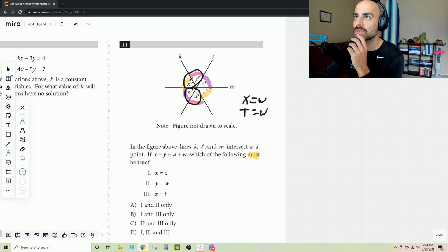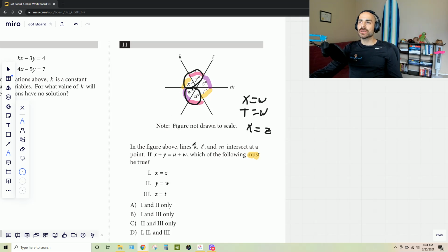Since W is the same thing as X and W is also the same thing as Z, we can say that X has to also be Z. And now we have all of that down, and we can look at our expressions here and see which one lines up. Well, let's see, let's start: X is equal to Z. We actually have that down already, so we know that's correct.